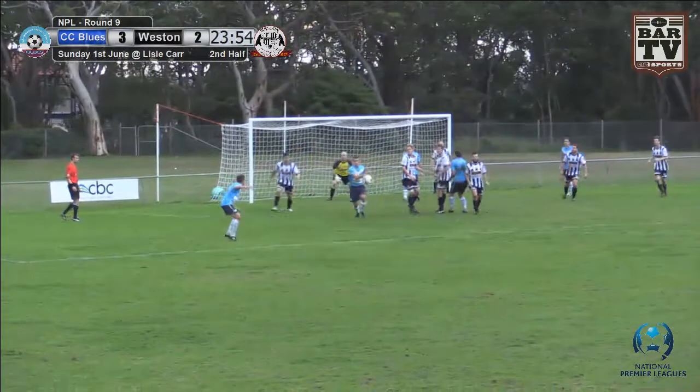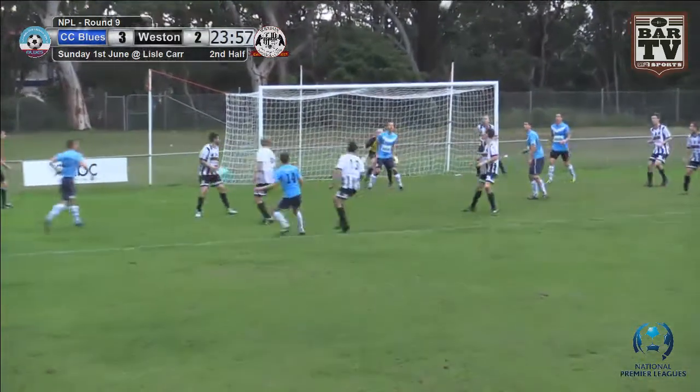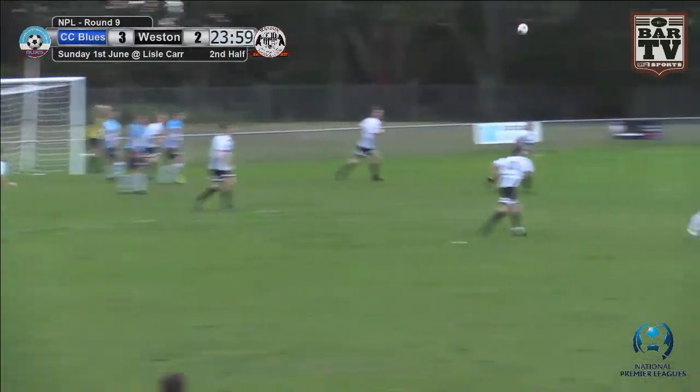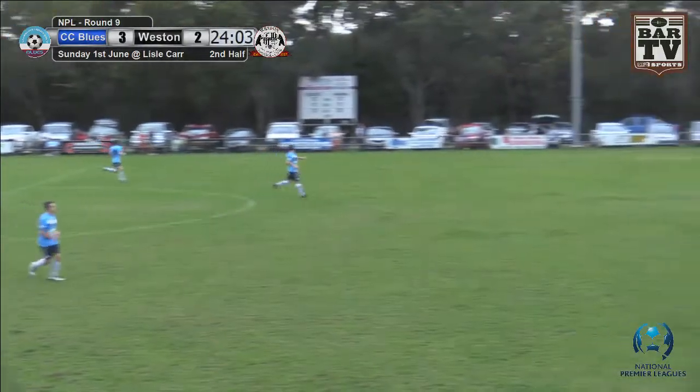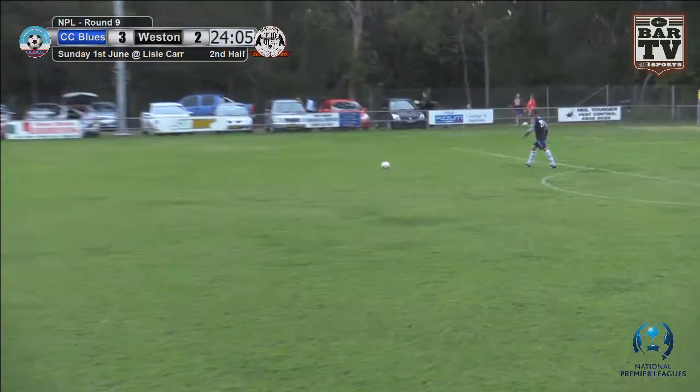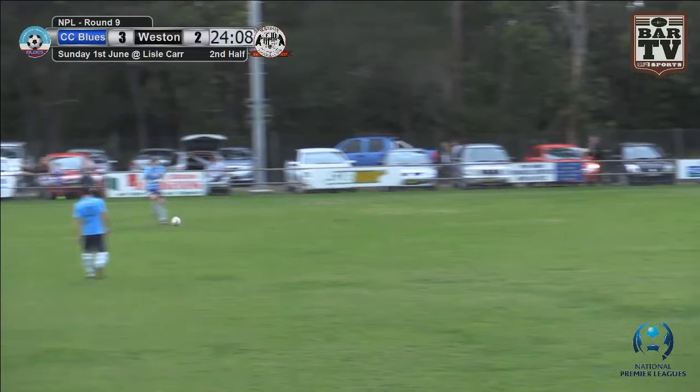Nice ball comes in, over the top. Bird at the back post. Still got to be cleared away there. Turnbull does well. Calburn sends it long. No one there. That was Goldman, a sweeper here, and play it out.